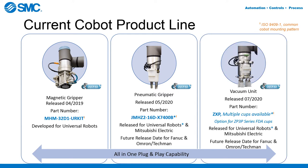The last product features the vacuum product line. The part number will vary based on the configuration for the number, shape, and material of the cups. For the food and packaging industry, the ZP3P series has FDA-compliant cups, and this is available as a standard option for this end-of-arm tool. The product release details are very similar to that of the previous JMHZ.